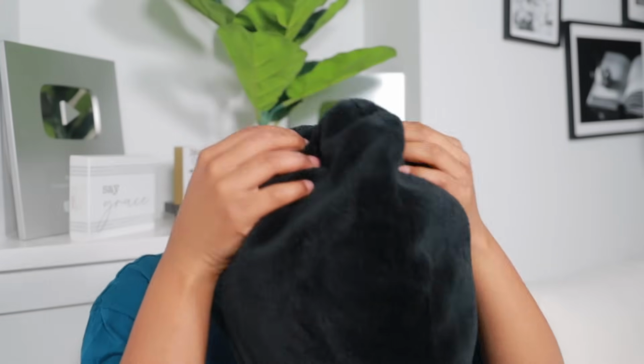Okay guys, I'm back. It's been about an hour. I let the conditioner sit. I did put on my deep conditioning cap for about 45 minutes, so I feel like that might help us out. But let's just go ahead and see what we're working with. And I rinse my hair out like I normally would.